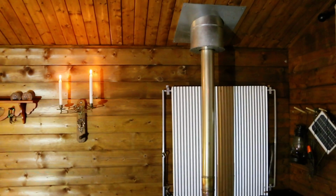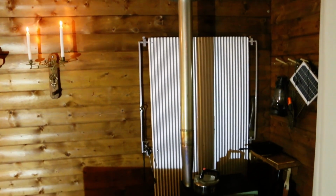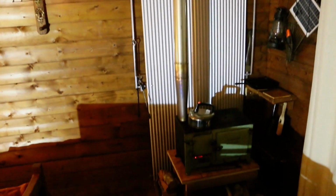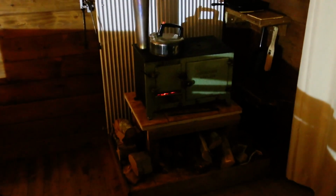I could have cooked the dinner on the little wood stove in the cabin, and sometimes I do. But anyway, later on it is a good place to boil a kettle and make a cup of coffee and sit down and take it easy.